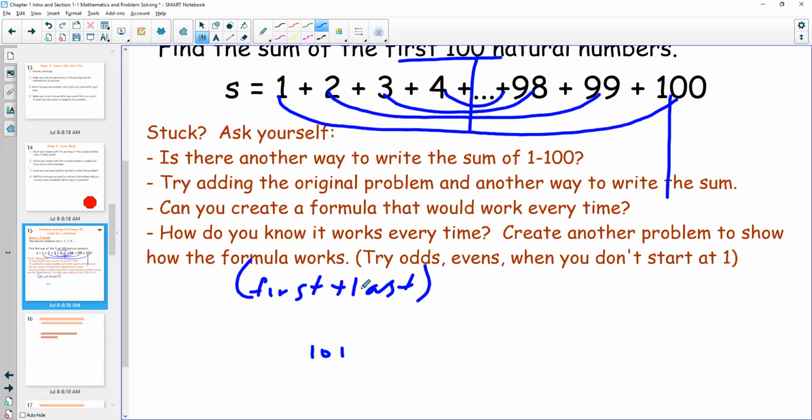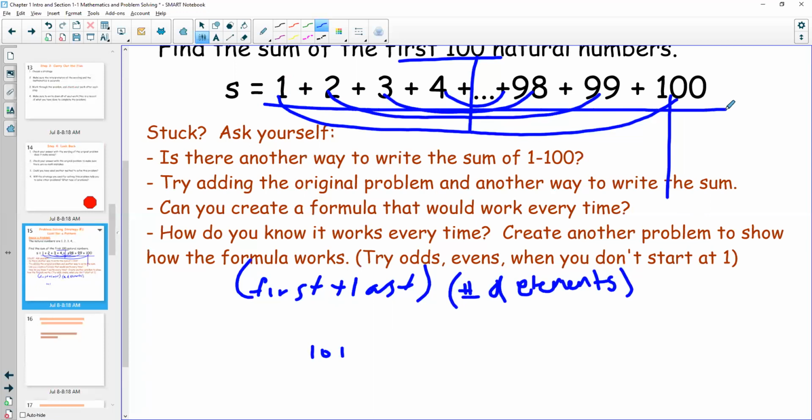So this is the sum of the first and last. Now I need to find the number of elements. That's how many 101s. Okay? Actually, it's not how many 101s. That's me misspeaking. The number of elements is the number of items on this list. So how many things are there from 1 to 100? Well, it's really 100.